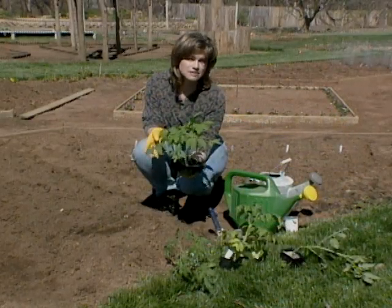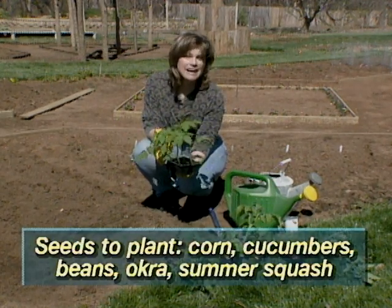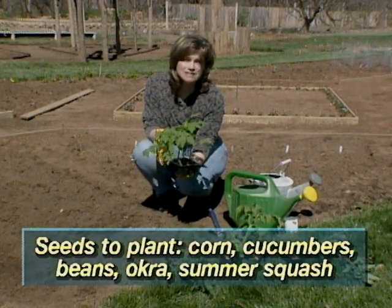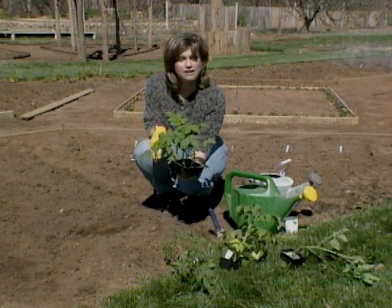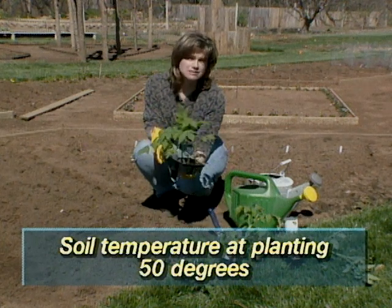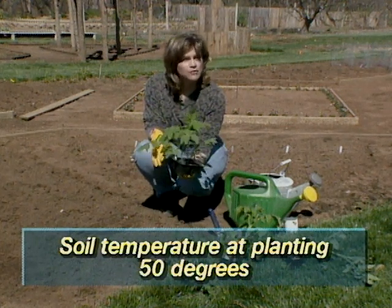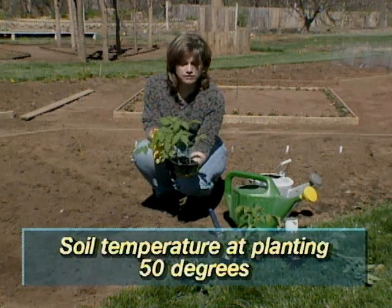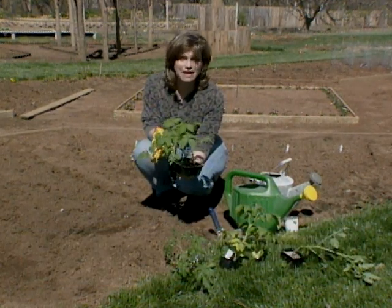Now, some of the seeds that you can be putting in, you can get your corn in now if you haven't already, and also cucumbers, beans, okra, and summer squash can be planted. Now, something to think about there is that you want the soil temperature at the depth that you're planting the seeds to be 50 degrees Fahrenheit. So think about what the weather's been like and then gauge from there. Now, if you want to wait to plant these again until around the 1st of May, that's great.